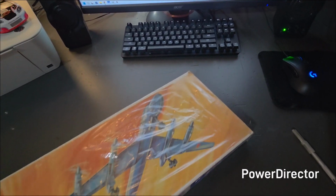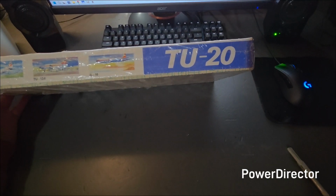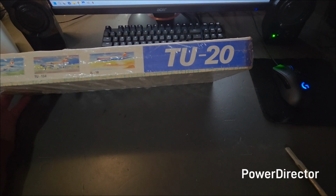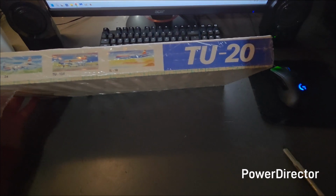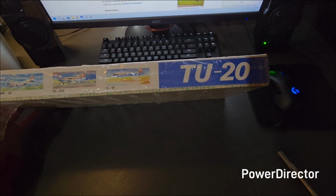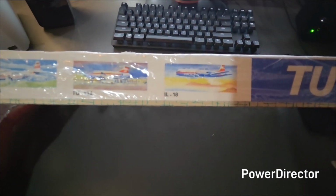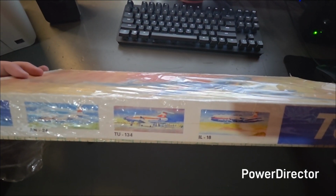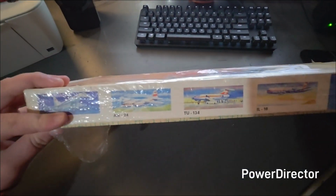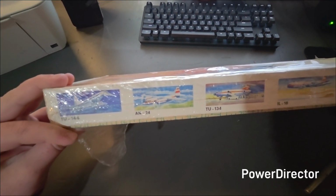So we'll take you around the box here. You can see Tu-20. We continued to call it Tu-20 through most of the Cold War. And it really wasn't until after the wall came down that we revised our designation. But nevertheless, that's how this is marked. You can see other kits offered. The Ilyushin 18, the Tupolev 134, Antonov 24, and the Tupolev 144 supersonic transport.